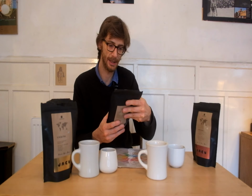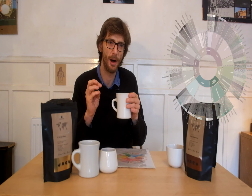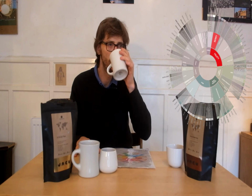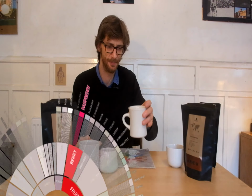Next is the KAMWANGI. Well, this has a different mouthfeel. Straight away, there's a light syrupiness. And again, the acidity is low, but the fruit flavors are berries, very gentle berry flavor. Light berries, maybe raspberry, really delicious.